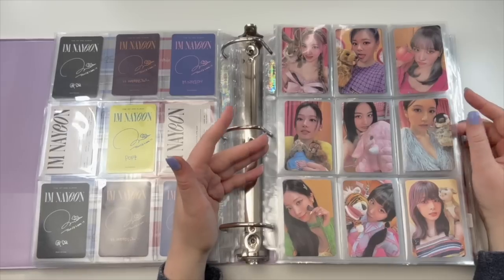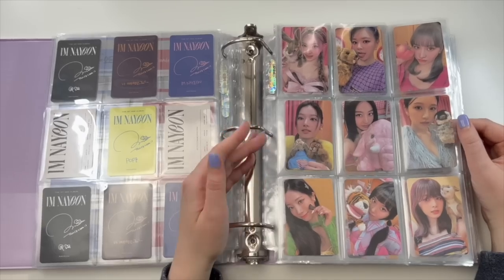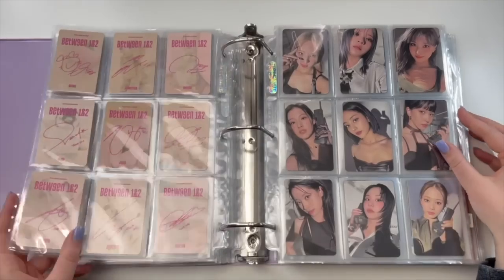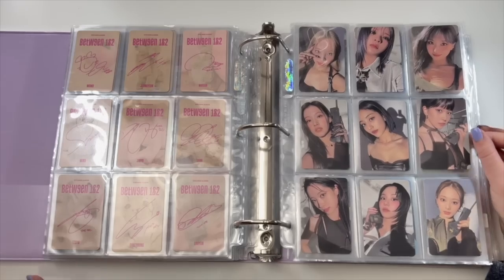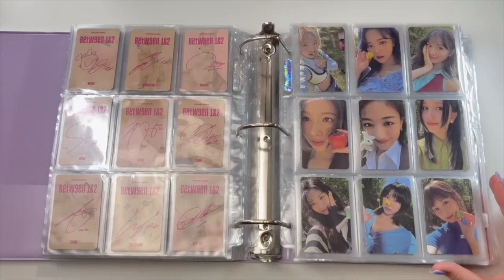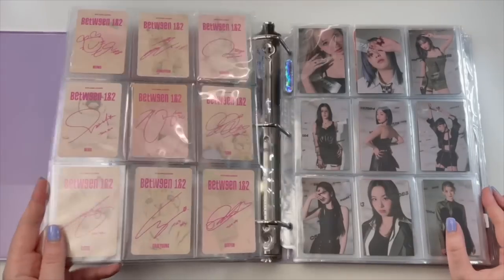And then I started collecting OT9 because I think you only needed 9 albums to complete OT9, and this was a Target release. And so I collected OT9 for Between 1 and 2, and it was so fun and so easy. I love trading with Onces. I think that the Twice trading community is so great. It's one of my favorite trading communities because I feel like everyone is super reasonable and so many people collect OT9, or at least an OT9 set an era, that it's just so easy to find trades and to complete sets. So anyways, I did that for Between 1 and 2.